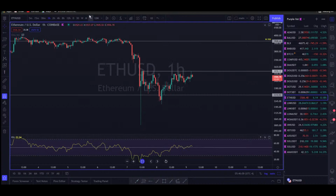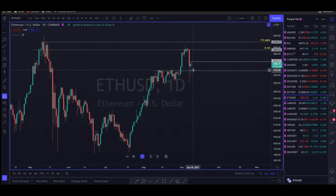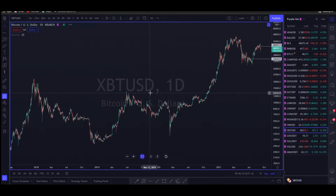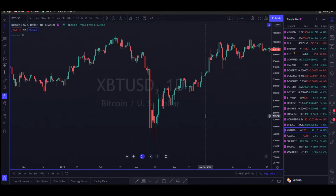The thing is when you have big moves like this in price, you generally will get a few days of trading sideways. So let's go back over to Bitcoin real quick, and I'll show you what I'm talking about. So do any of you remember this here back in March of 2020?